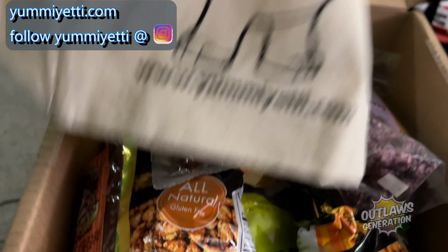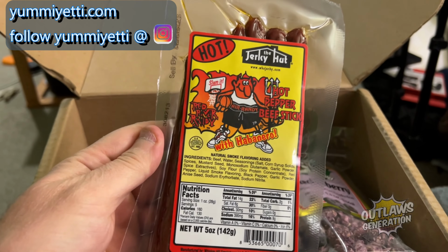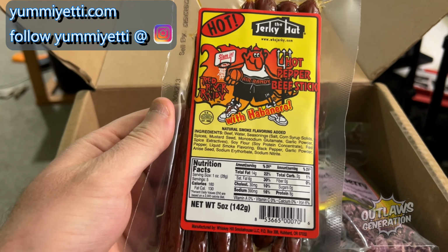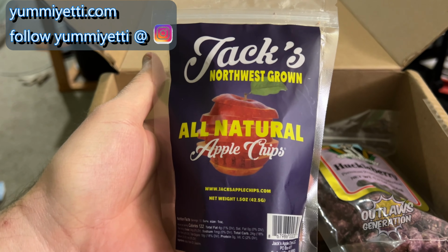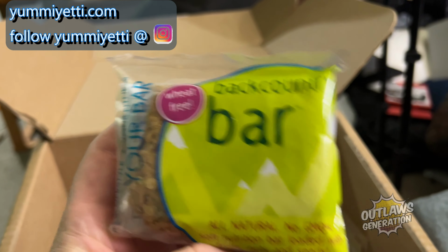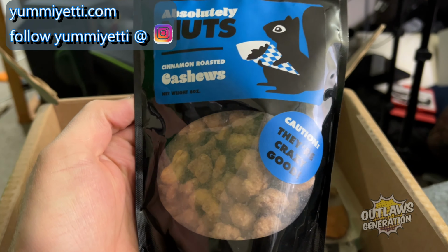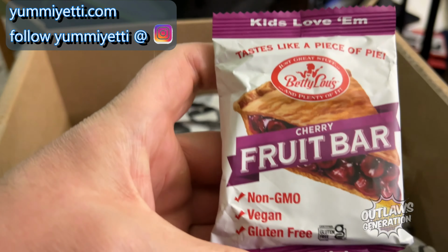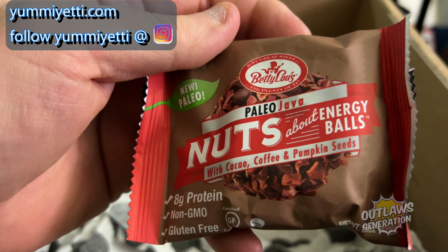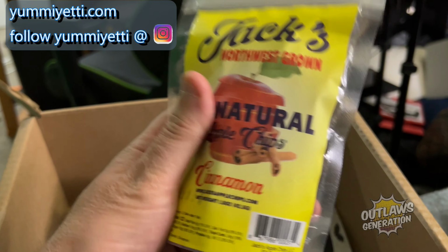You got some chips right here. You got some popcorn right here. Butter rum toffee. Pepperoni sticks. The Jerky Hut. Yeah, these guys are like for local small businesses. Jack's Northwest grown all natural apple chips. Wheat free backcountry bar. The cinnamon fruit bar. Cashews, absolutely nuts. Cinnamon roasted cashews. Ooh, these look delicious. Caution, they are crazy good. Conundrum trail mix. It's like cranberries. Nuts About Energy Balls, Betty Lou's. And all natural apple chips, cinnamon.